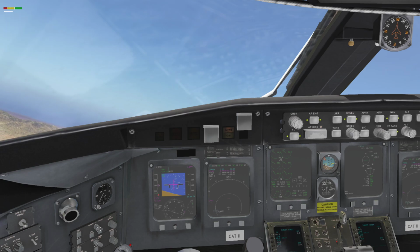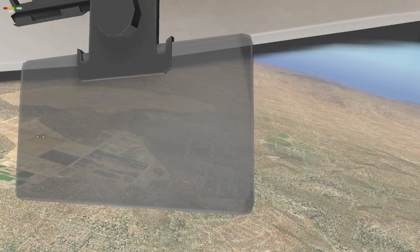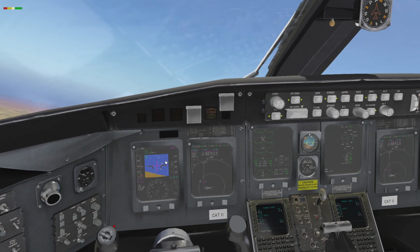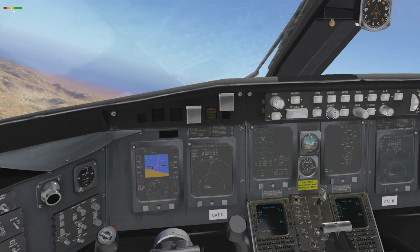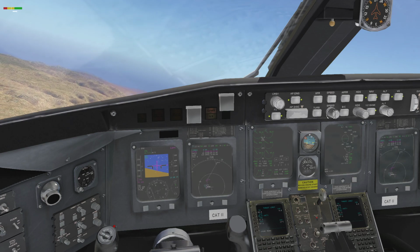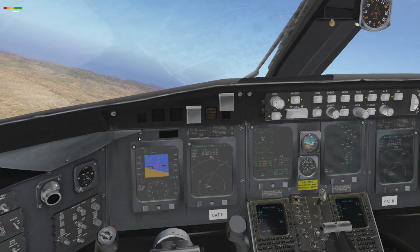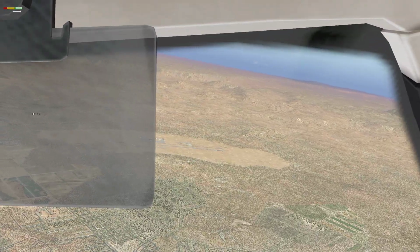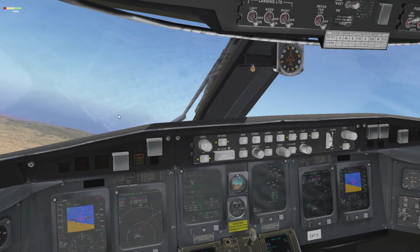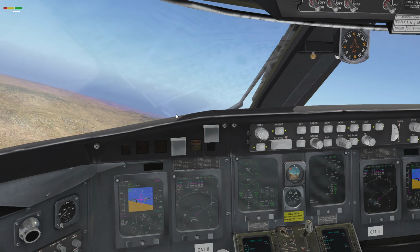November 713 Lima Delta, radar contact 3 miles east of Camarillo Airport, contact SoCal approach 134.2. 75 Alpha Bravo, what's your destination? 5 Alpha Bravo, remain outside Delta airspace. 13 Lima Delta, contact SoCal approach 134.2.